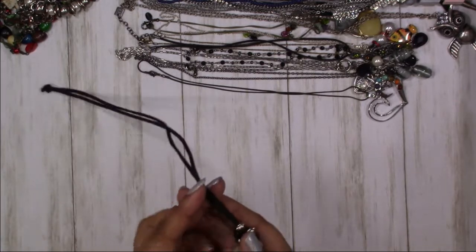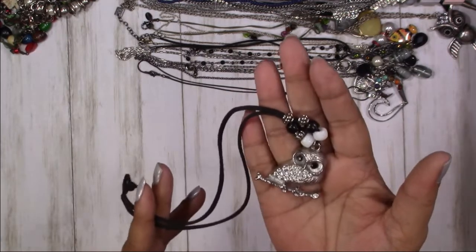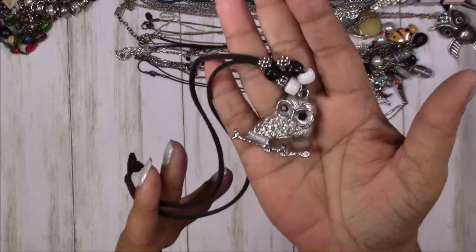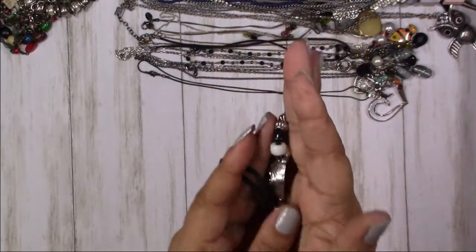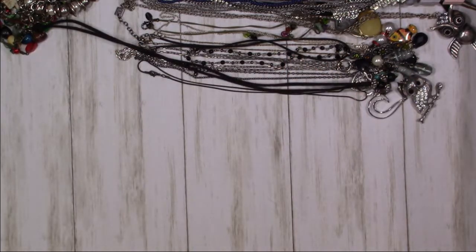We have another owl. Really pretty. This one has a bunch of rhinestones. Yes, he's adorable. I like owls. Well, I like owl charms and stuff.